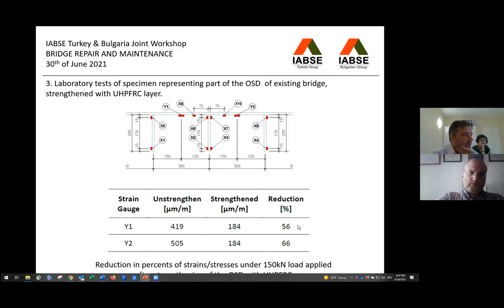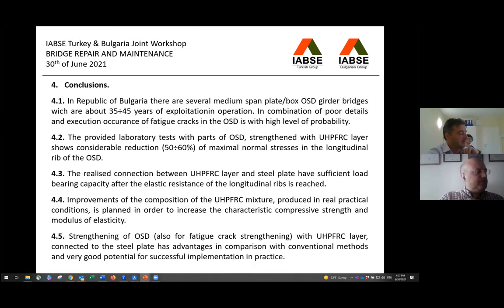And again, we reach a reduction of nearly more than 50, nearly 60 percent of the strain, which means also a reduction of the stresses of the same magnitude. And in the end, of course, we have also a reduction in the deflection.